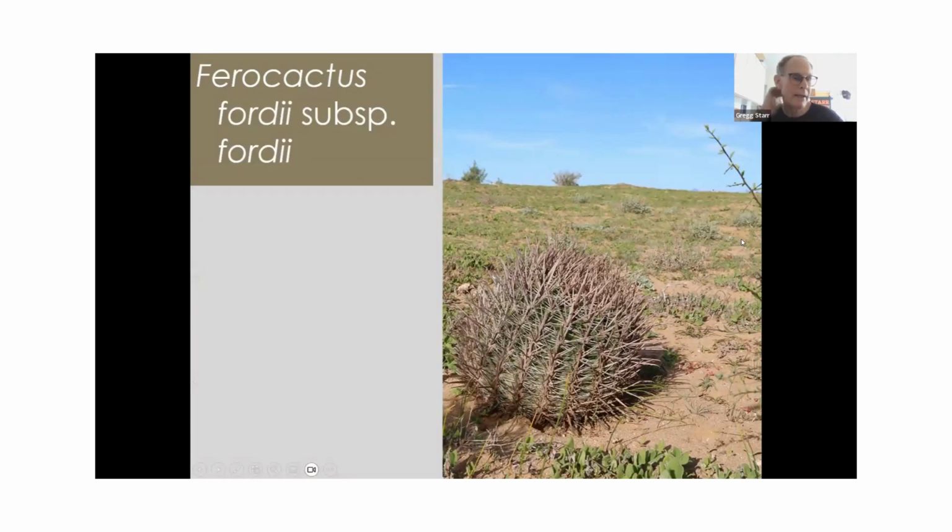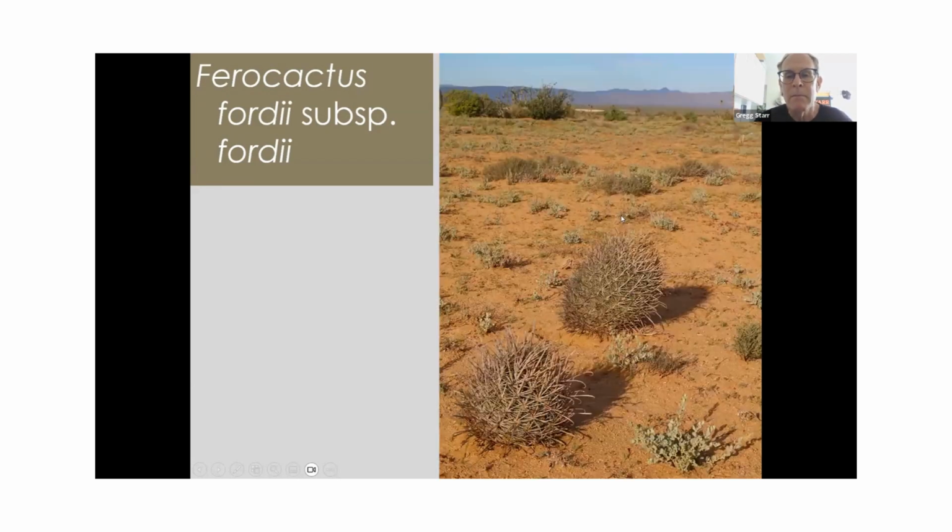Okay, then Ferocactus fordii, subspecies fordii. Yes, this is the one that's down around Vizcaíno, Santa María. So that's down near Guerrero Negro, where you take off to go to Isla Cedros. And these are sand-loving plants as well. But you can see a little bit greener down here. This is a little bit different time of year after the rain. So some of the vegetation was growing and covering the ground out there. But interesting plants. They all seem to lean off to one side, kind of leaning to the south there.